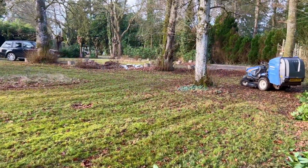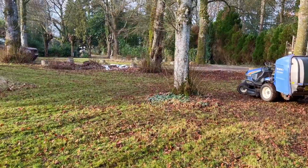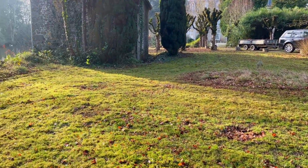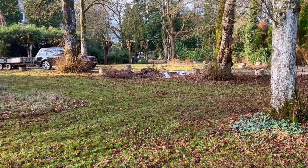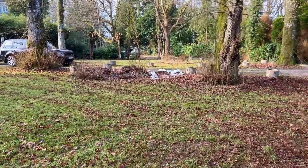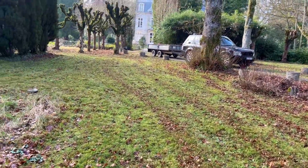Well, it is about the only type of hoovering men actually enjoy, just driving around on things. It's not perfect, but what it hasn't picked up, it's mulched, which is good for the grass, and what it has picked up is no longer rotting and killing the grass. So, that's not a bad little thing to do, and it's quick.